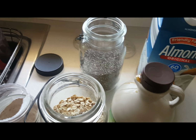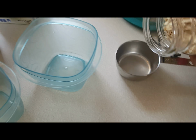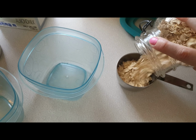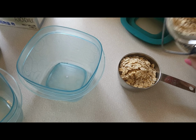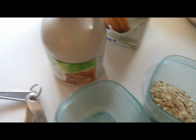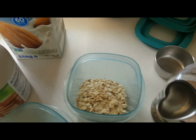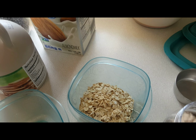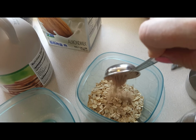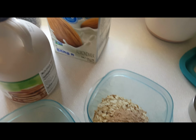So basically all I'm going to do is measure out half a cup of overnight oats. Then I'm going to use my little tablespoon, and I'm going to add in 2 tablespoons of your powdered peanut butter.